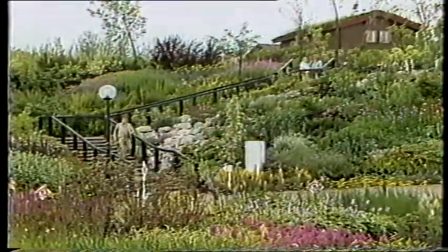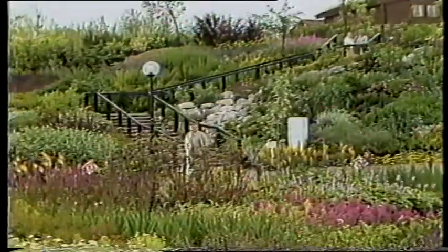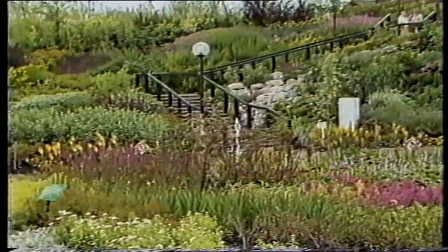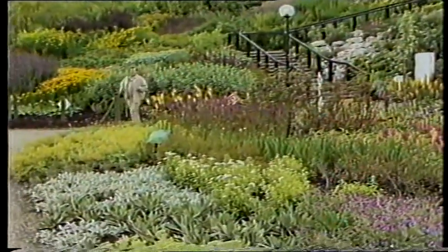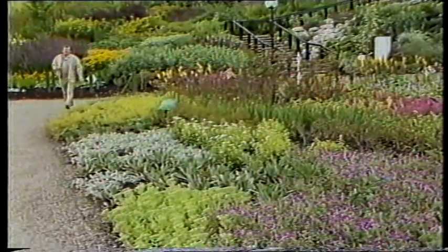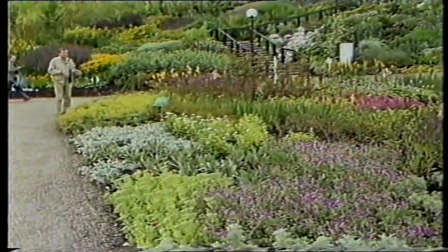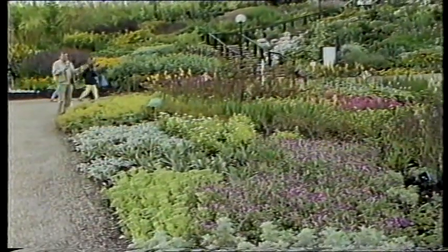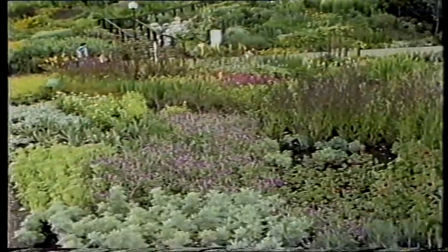And down at the bottom of the garden here, just the reverse of conditions. Here the soil is heavy, wet and badly drained and in full shade, and how many gardeners have those sort of conditions to cope with? It can be pretty depressing when you've got to face that sort of situation, but when you see what you can do with it by choosing the right plants, there's a real lift to the spirits.